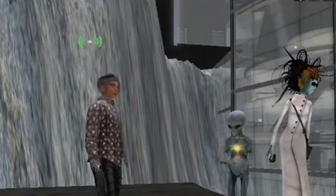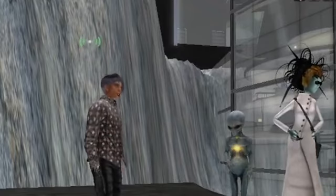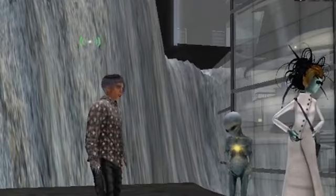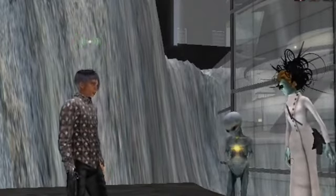So it was really a transformative way for me to teach, thinking about architectural space in full scale. So we were meeting and I was teaching in the spaces the students were designing in Second Life.